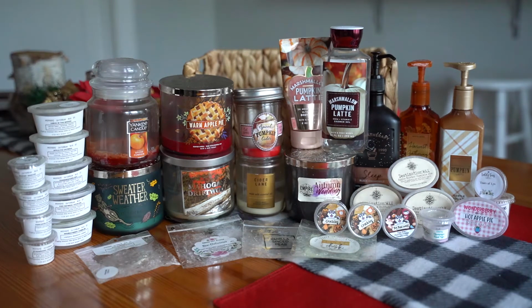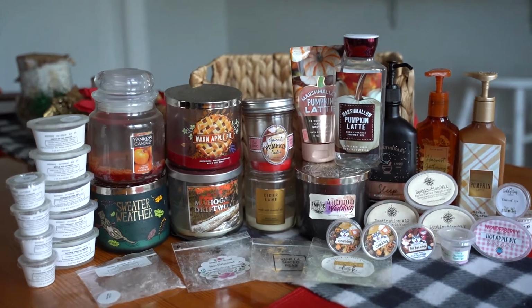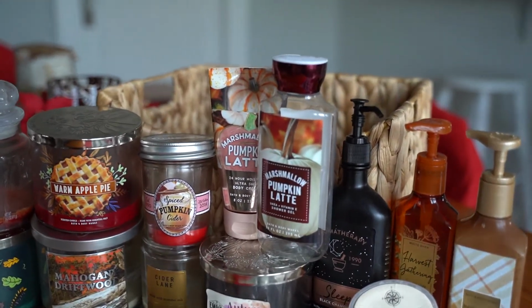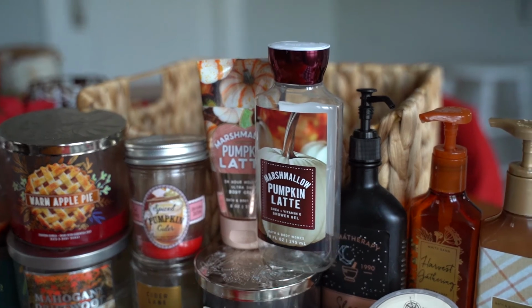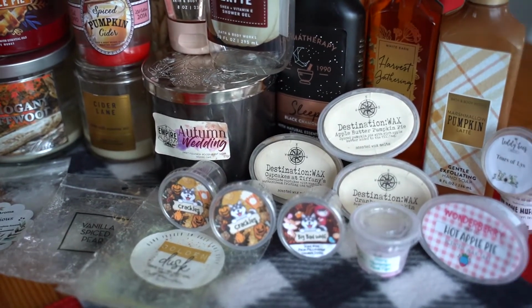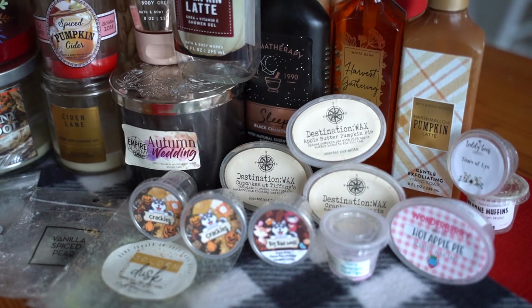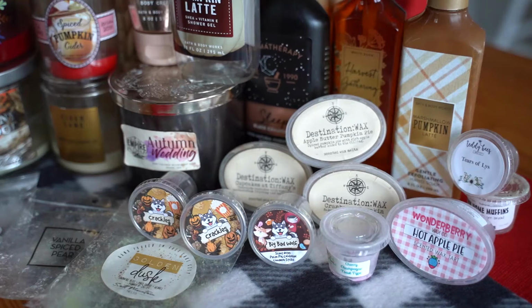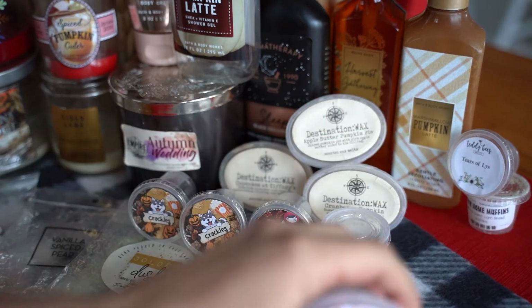So, like I said, I'm just gonna scoot this camera in a little bit closer, and then I'm going to share my wax melts with you guys. This month I was really excited because I was able to use some more gourmand and cranberry scents and pie scents, and I really do enjoy those types of scents. So I guess I will jump right into this.